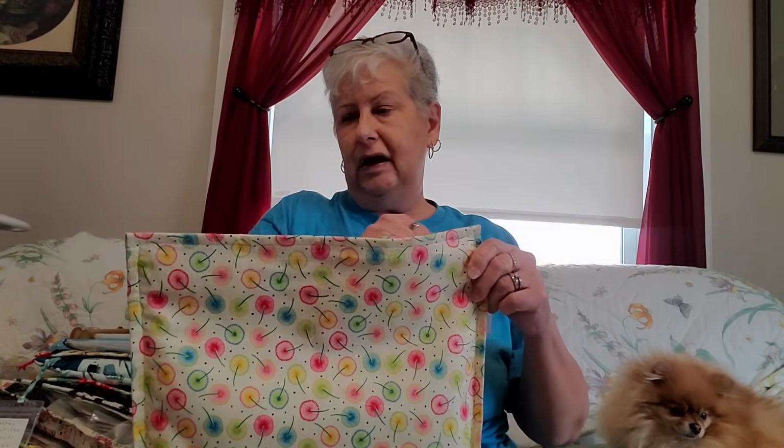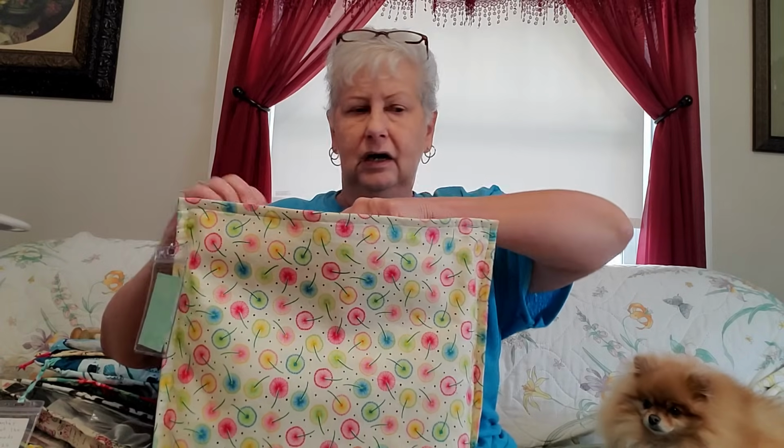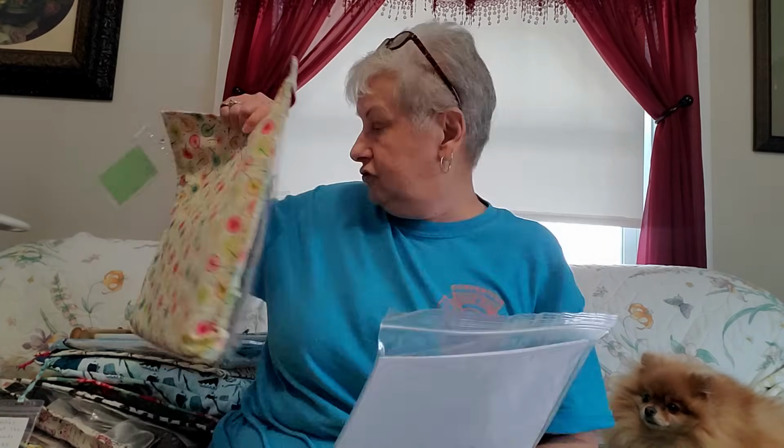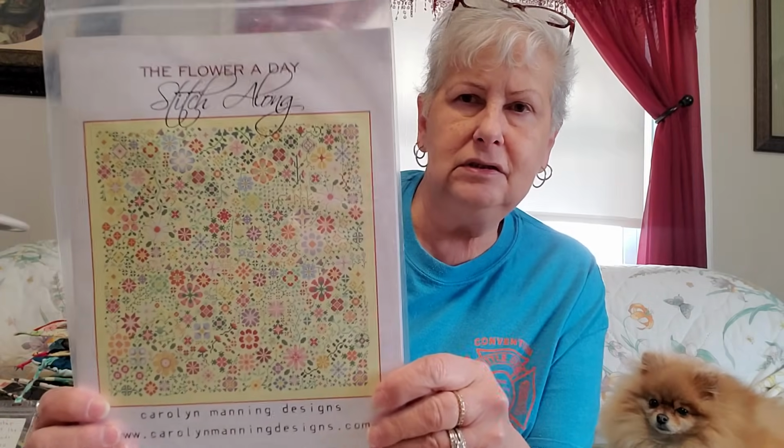And then my next one, y'all have seen this recently because I was doing this. I was being very good at a flower a day, and I was doing a flower a day until I started working on my Merry Christmas truck. And then I quit on it, so I really need to get back on it again. This is A Flower a Day by Carolyn Manning. And it says stitch along, so I don't know if there was a stitch along at one time or not. I've not heard anything about it. I just bought it and really liked it.